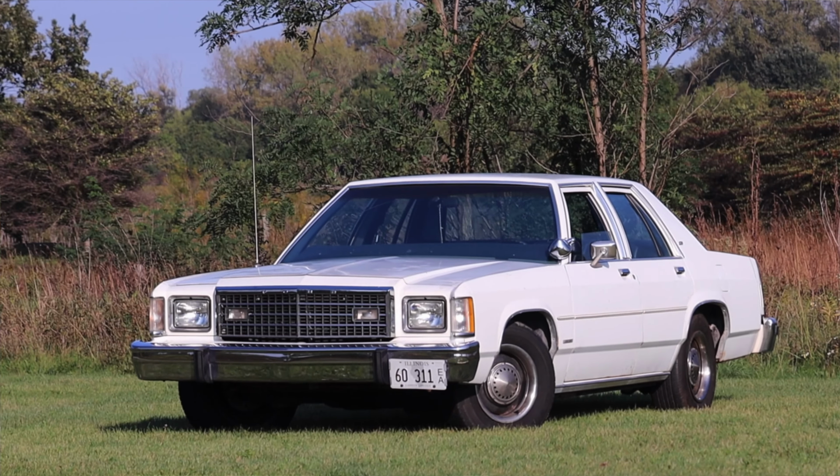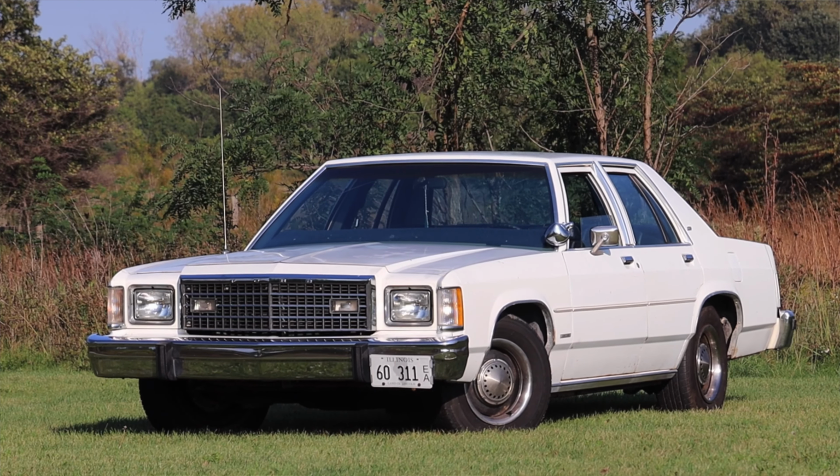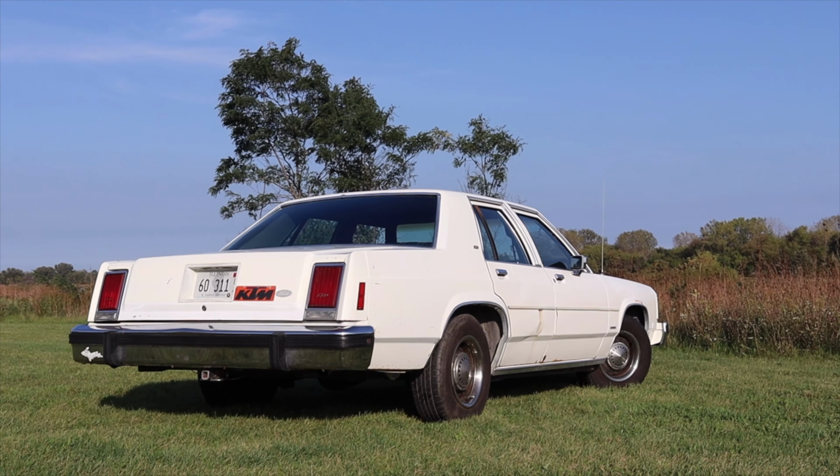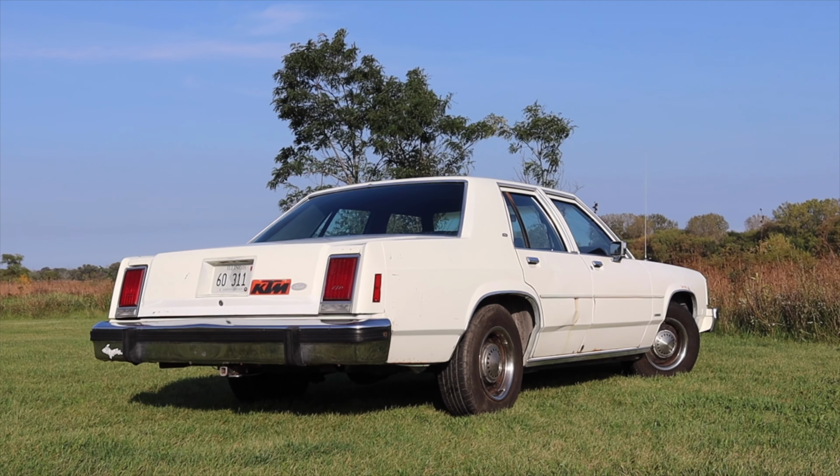First of all, it's always fun to drive something from this era. I've fallen in love with this era of cars recently. I've been driving a handful of them and I absolutely love each and every one of them. And so I'm excited to show you another one.